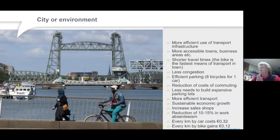And one thing we found is that for a city, every kilometer for a car in the city will cost the city 32 cents in euros. And for all the kilometers made on a bicycle, the city gains 12 cents in health, in environment, and economics.